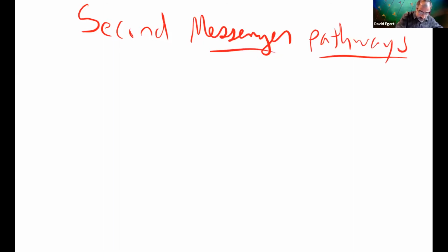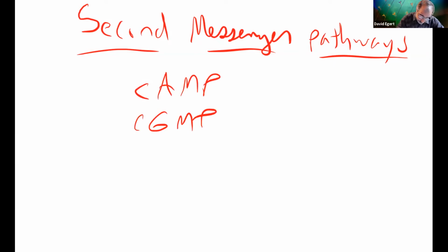Second messenger pathways. So I just described one that uses cyclic AMP. Again, a lot of other ones use cyclic GMP as their second messenger, and those are pretty similar to the one I just talked about. Cyclic GMP, again, is involved with erection, and the ones involved in phototransduction use cyclic GMP instead of cyclic AMP.